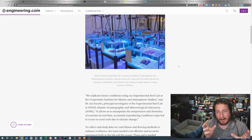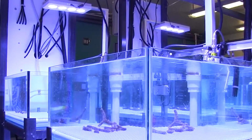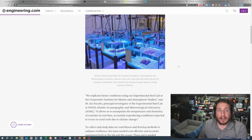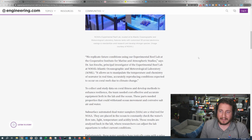NOAA, not the biblical Noah, the hurricane hunter NOAA, they have an experimental reef lab where they could actually simulate future conditions such as water warming up and be able to see the impact on a small scale and see how they can combat that with modern technologies via the use of 3D printing. That is objectively cool.